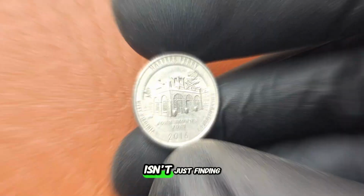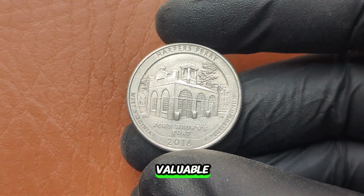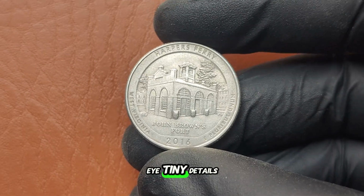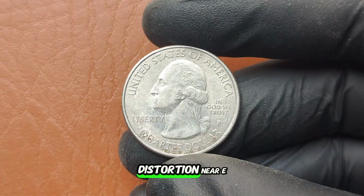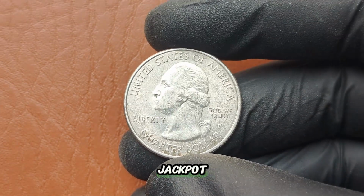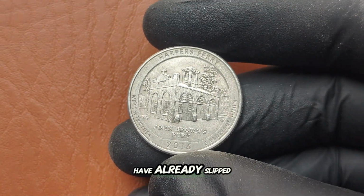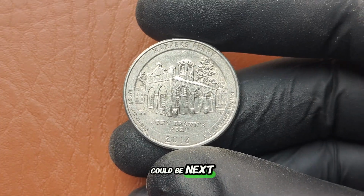The real challenge isn't just finding one, it's recognizing it. Some of these valuable error coins look deceptively normal to the untrained eye. Tiny details like a subtle doubling on Harper's Ferry or a faint distortion near E pluribus unum could mean the difference between a 25-cent coin and a once-in-a-lifetime jackpot. Here's the kicker. Many of these coins have already slipped into circulation unnoticed, which means yours could be next.